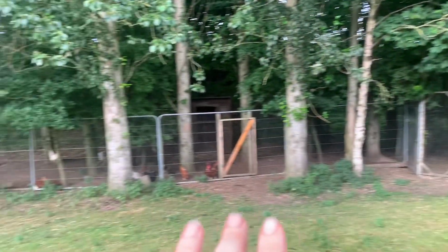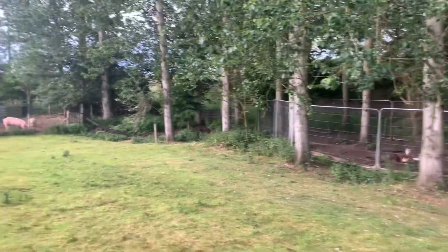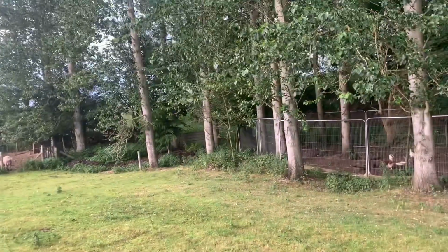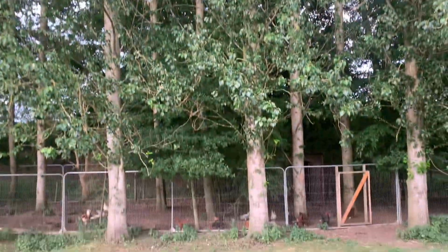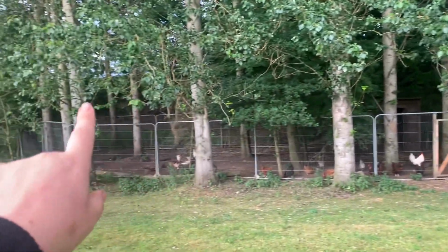Now, just along the paddock as well, we've got what we refer to as the woods. Again, it sounds very grand, but it's really tiny in reality. Now, these trees here are black poplars, and they were planted by our previous owner. They are absolutely ginormous, but they give privacy because you can't see from here, but there's actually a farm track that runs down the back there.